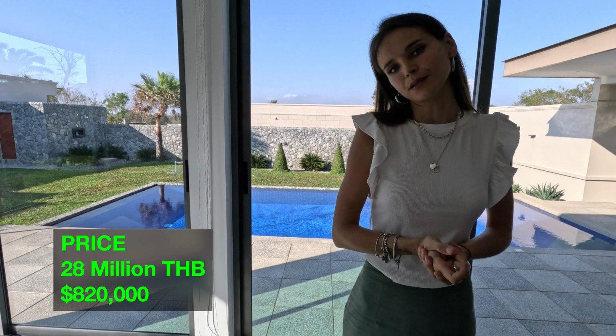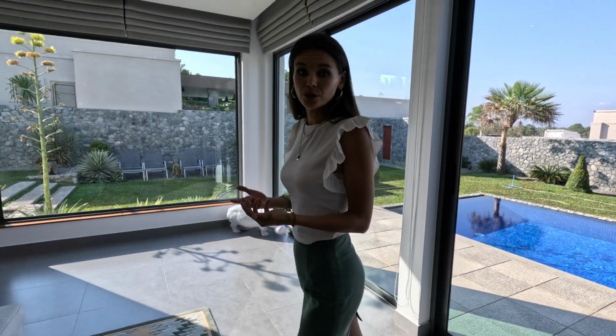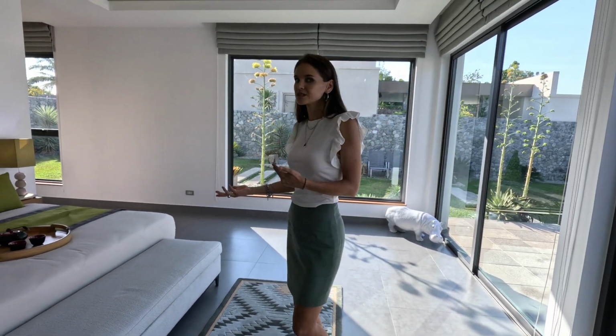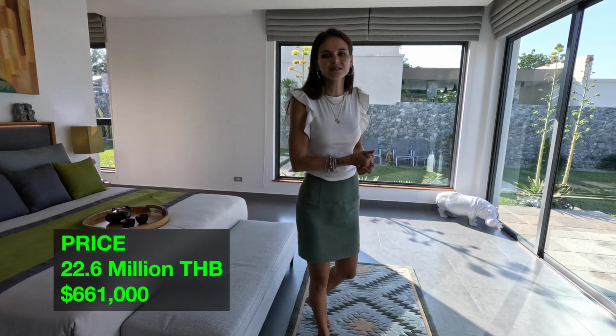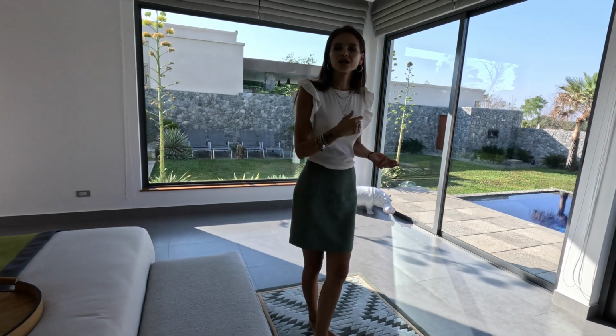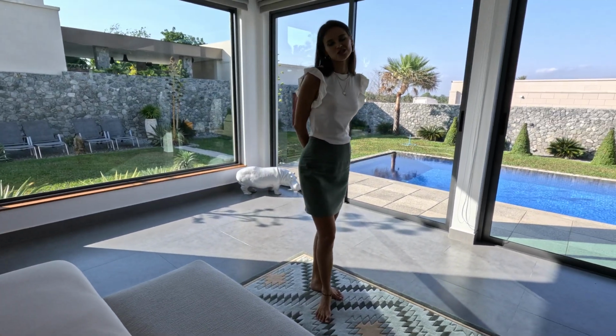If you're ready to move in, you can purchase this amazing villa for a price of 28 million baht. And if you want to personalize it, working closely with a developer, you can purchase an off-plan project. You can choose your own plot. You can work out with what material, what color do you need. The prices are starting from 22.6 million baht. It comes with built-in furniture only, and then we can discuss and propose you fully furnished packages as well.